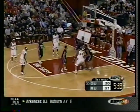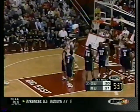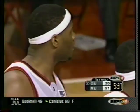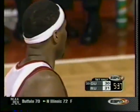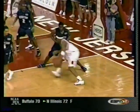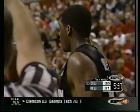9-point lead for Georgetown. Kent trying to return the favor and got hacked. It's like Jimmy Bird got Sweetney, and he did. Got to love these face-to-face confrontations. Well, it's the old irresistible forces versus immovable objects. Something's got to give. And on both ends, both Kent and Sweetney, no back down in either of them.